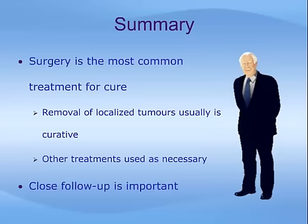Surgery is the most common treatment for curing kidney cancer. Removal of localized tumors is usually curative. Other treatments listed in the presentation are used as necessary for certain cases. Close follow-up after treatment of kidney cancer is very important.